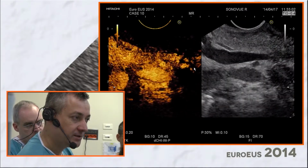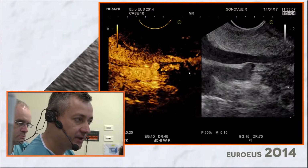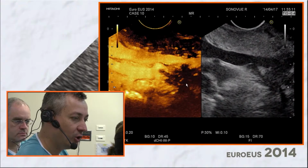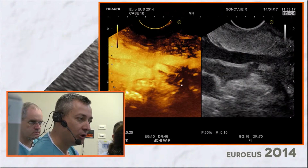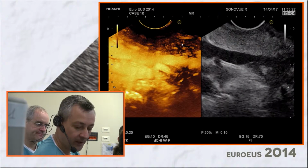It's not cystic, it's not avascular. So there are some small signals inside the lesion, and if you use the MTI mode, the microbubble trace images, you see that there are some small vessels inside the lesion, but on the whole the lesion is hypoenhanced as compared to the pancreatic parenchyma.